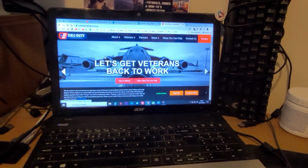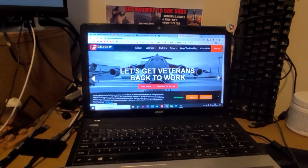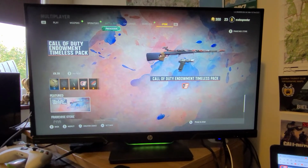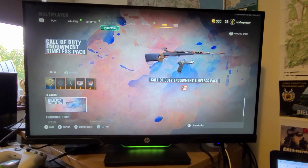Hi everybody, with Remembrance Sunday very shortly here in the UK, I thought it would be a good time to mention the fact that with the new Call of Duty Vanguard coming out comes a new Call of Duty Endowment pack. So what is the Call of Duty Endowment?